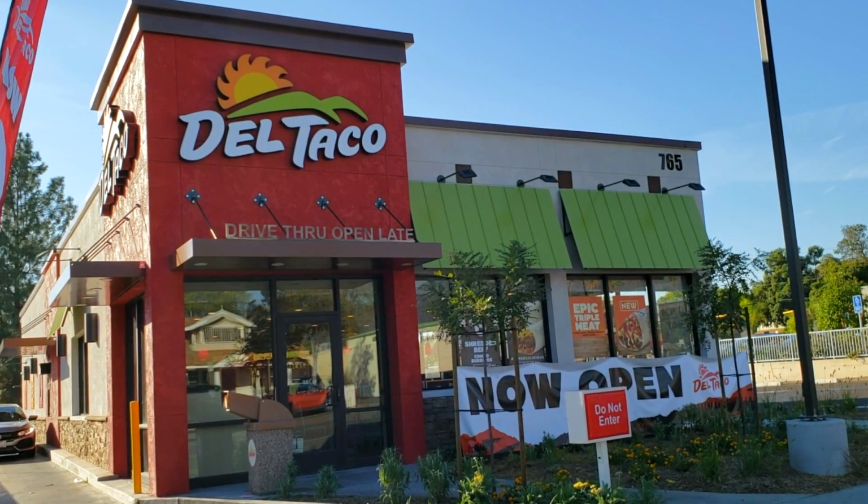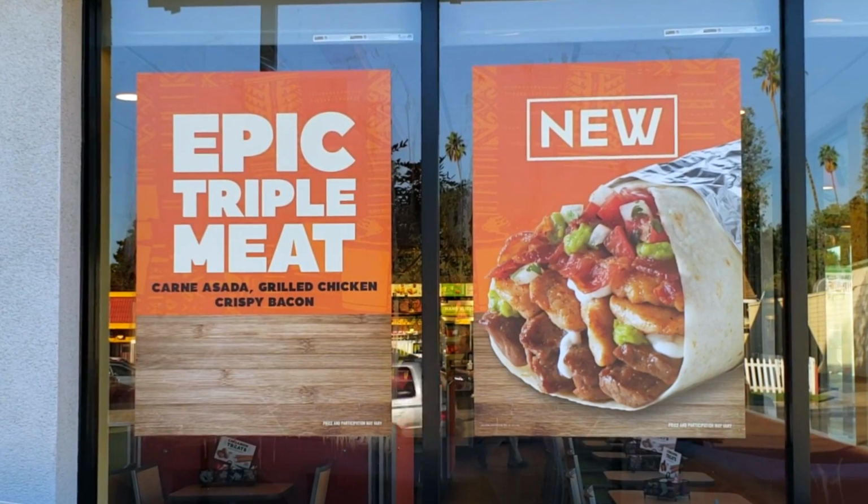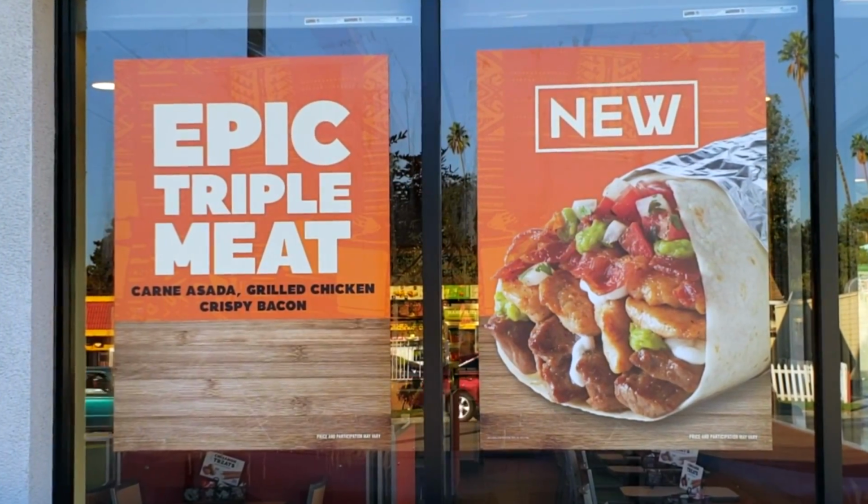So I popped on over to Del Taco today because it looks like they're tripling down on some meaty goodness with their all-new Epic Triple Meat Burrito. So let's scoop one up through that drive-thru.